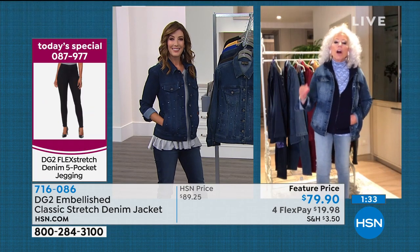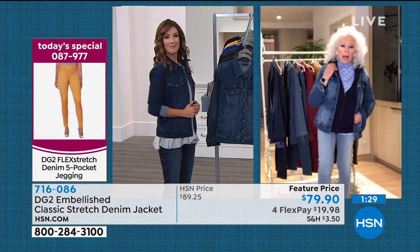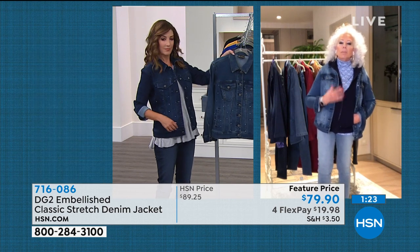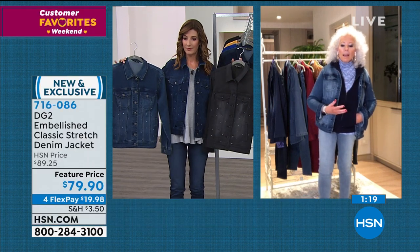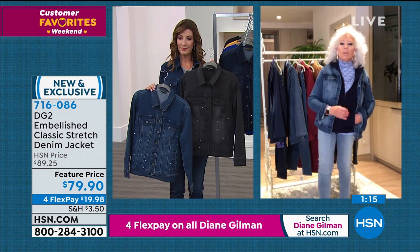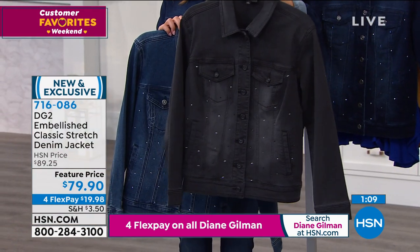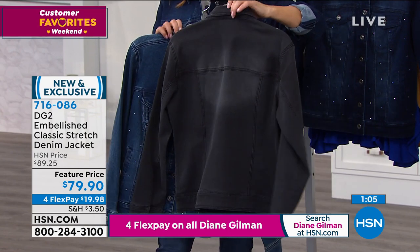It's not so much embellishment that you only wear it at night, but it's just something where if you are in the spirit to wear something very classic, but at the same time with an unexpected twist, this jacket is it. And you will keep it in your closet for years, because jean jackets are never going to go out of style. No, especially this silhouette.